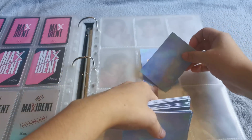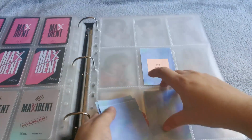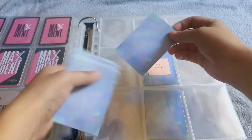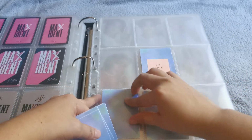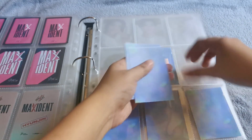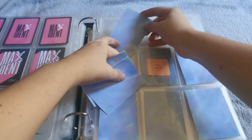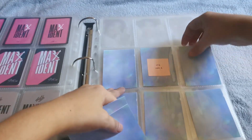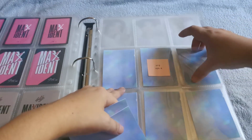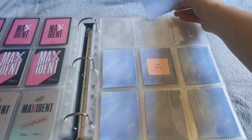I guess the limited version will have extra inclusions, but the previous releases also had that. But I don't think that they're going to put more photo cards. So again, for Stray Kids, I'm actually going to collect OT8 for the album photo cards. So yeah, I'm probably going to fast forward, just not sure.